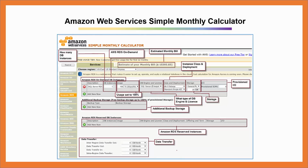The last topic I'm going to cover in video 1.0 is something I think you'll really benefit from knowing about. Amazon Web Services Simple Monthly Calculator. In the next few screens, I'll show you just how low-priced Amazon Aurora is compared to SQL Server Enterprise. However, on this screen, let me explain the various parts of the user interface so you'll be better able to follow along when we're comparing pricing.